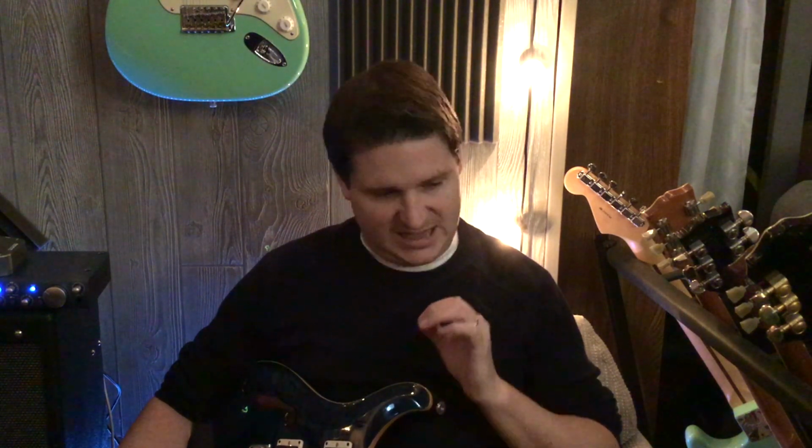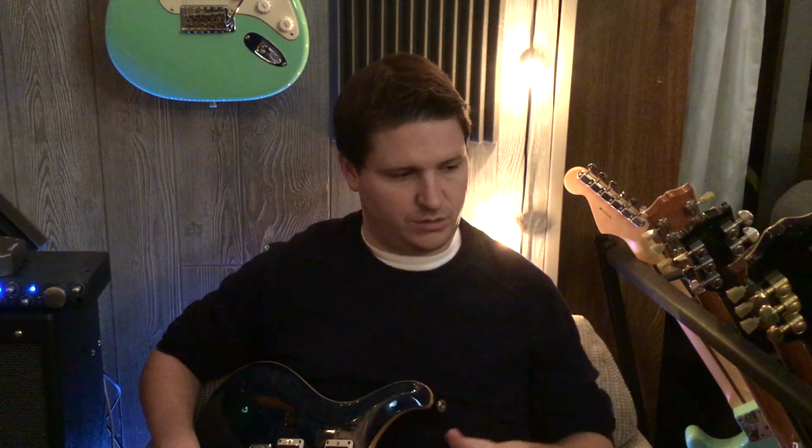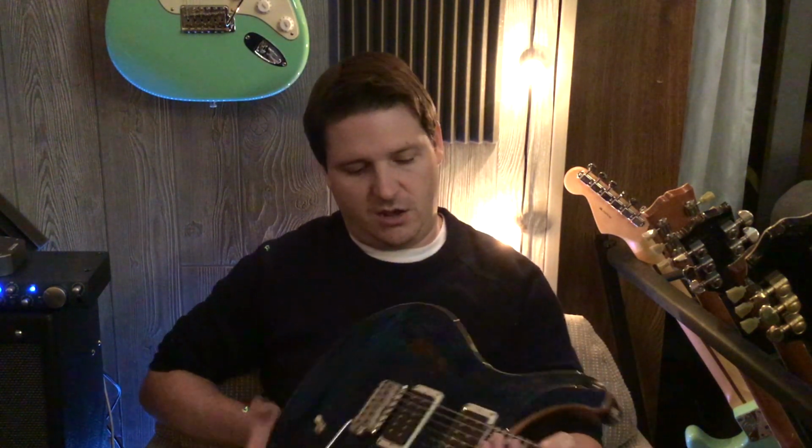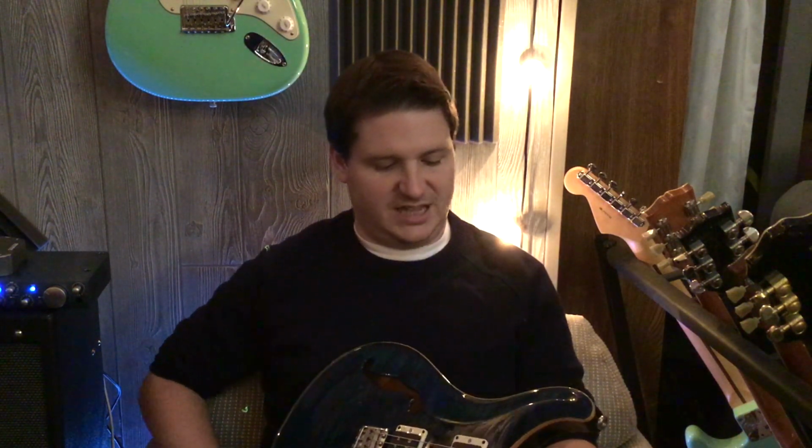A lot of coil splitting guitars just, it's like, oh, listen, my humbucker sounds weak and noisy now. That's great. But PRS actually gets it. They do it right. And I don't know the ins and outs of it technically, because I'm not a luthier, but they know what they're doing when it comes to coil splitting. So this is an offering for showing coil splitting, but also PRS guitars get a very unique tone.